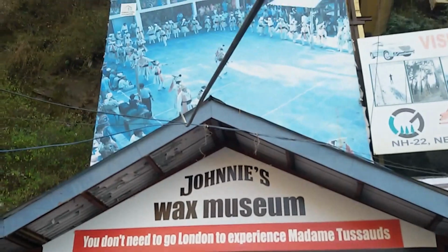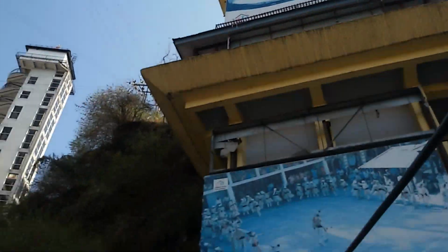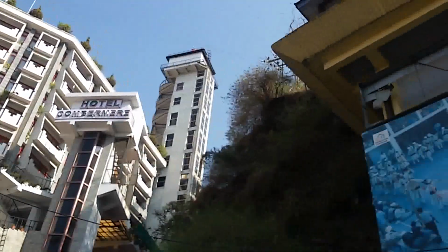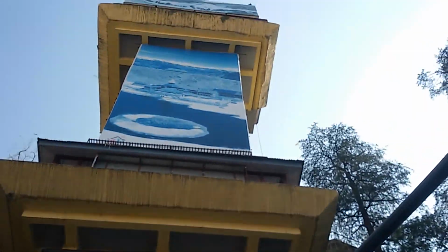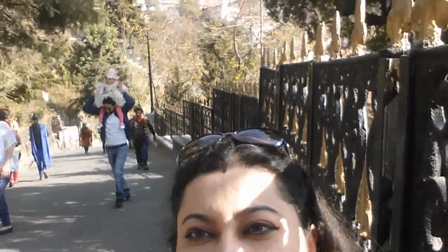This is the two-level lifts which take you from the parking area to the mall, which is the main shopping area of Shimla. So that's what I'm showing here in the view. That's the lift which takes you to the mall road. And this one is the road which connects the mall road to the bridge.